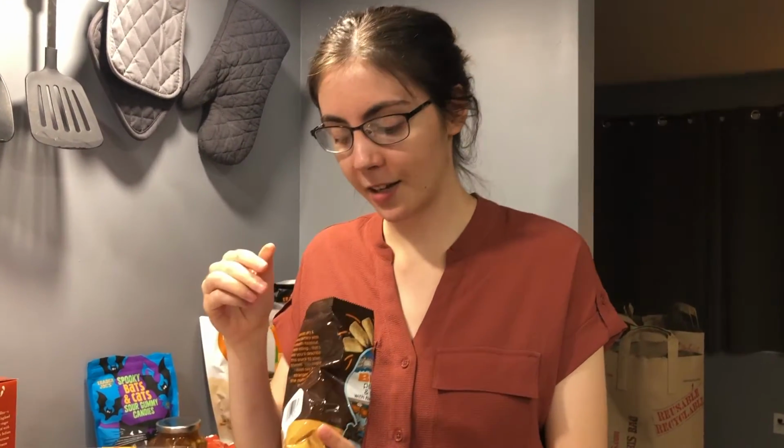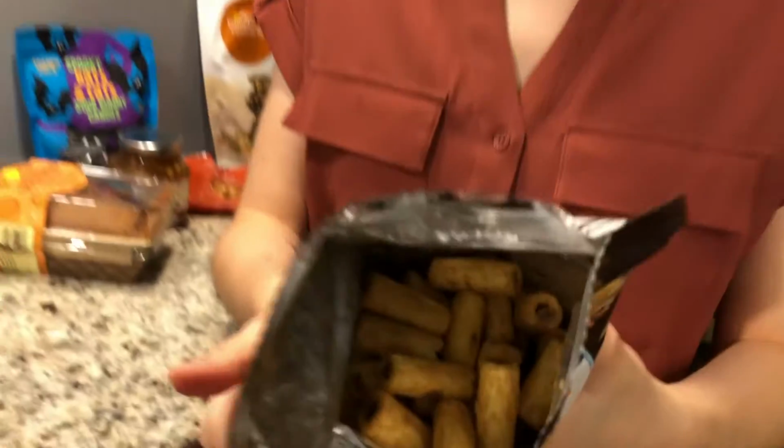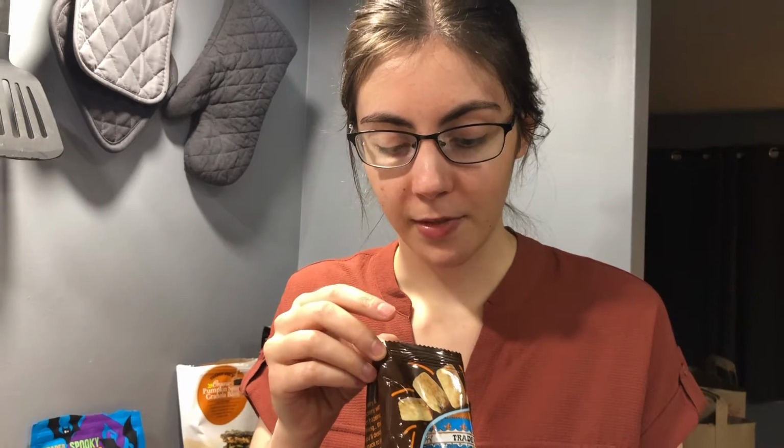It went through a lot real quick. But it's nice. This is a little snack. There's a lot in there. This is something that I will either destroy in 5 minutes without realizing and feel really bad about, or I'll forget it exists and then it'll go bad.